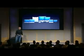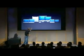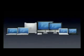So that gives you a pretty good view of what the new iMac looks like. You're going to be able to get your hands on one in a short while after this presentation, so I think you're going to like it a lot. It fits in beautifully with the rest of our product line, and so that's what we wanted to talk about.